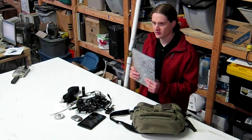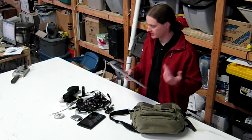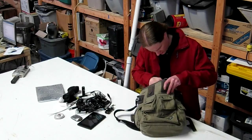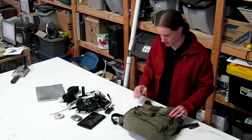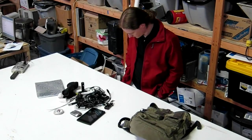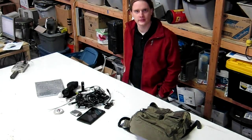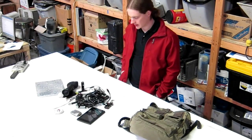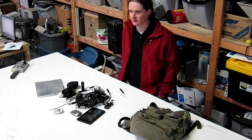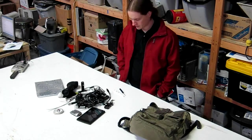Crazy folder, just fun on the eyes, which contains papers and documents. That's the bag. I keep a pen on me all the time. I keep a small screwdriver for Phillips and flathead, which I use very frequently.